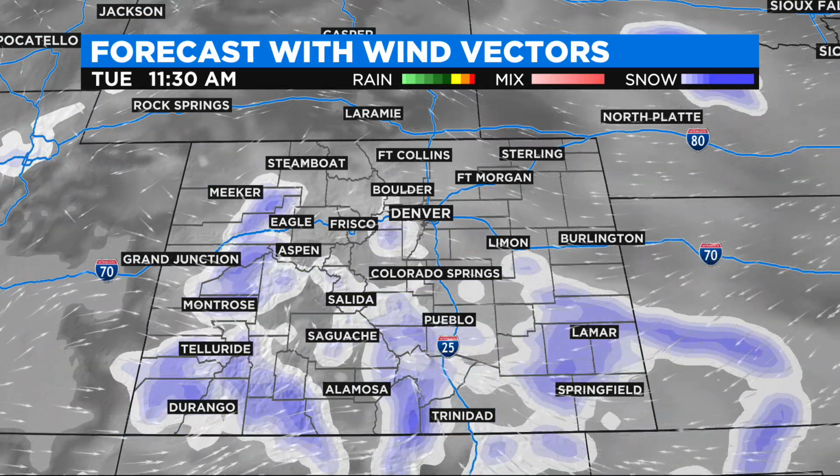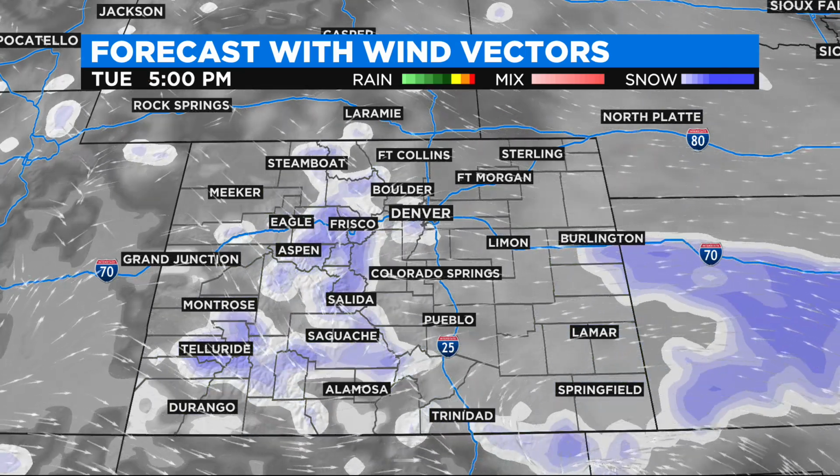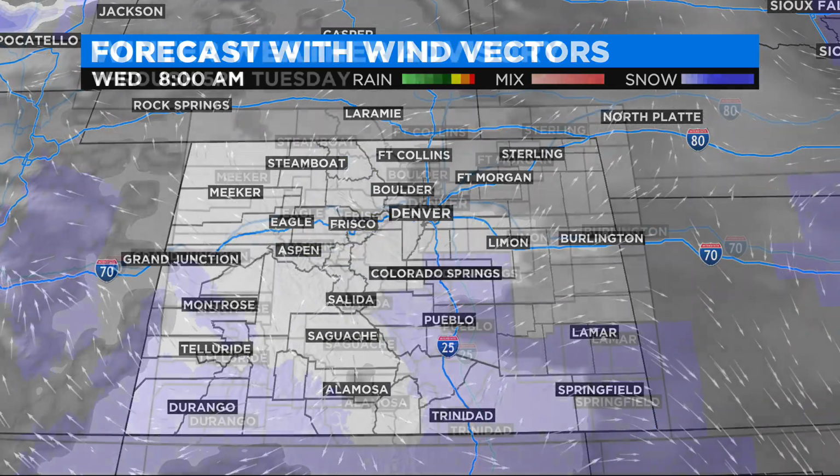By 11:30, flurries for Denver, northeastern Colorado, the front range here. Same thing by afternoon, a little more snow in the mountains as well. And then by tomorrow morning, everything should start to clear out and things will look all bright and sunny by then.